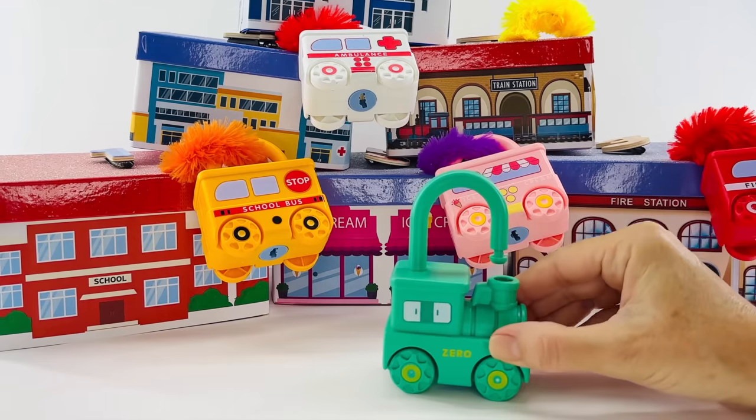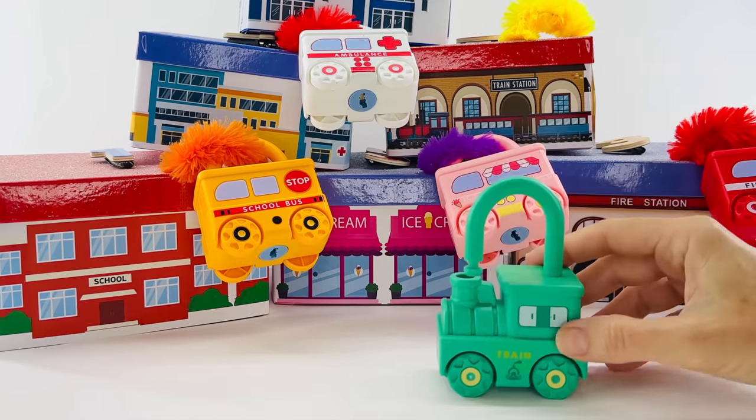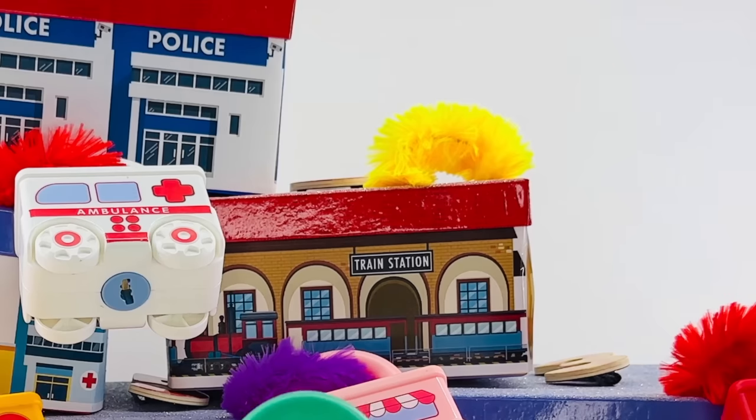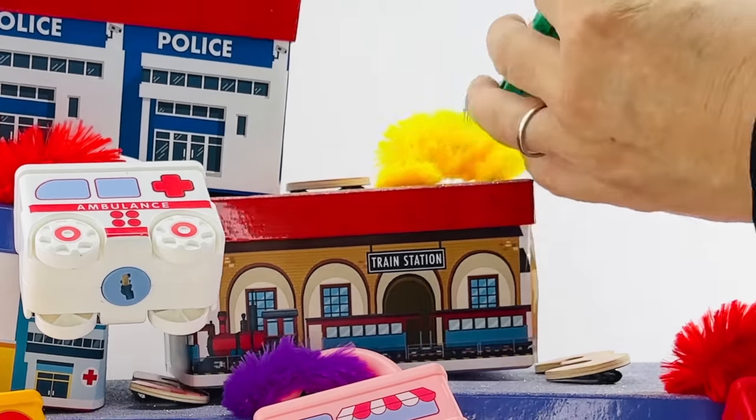What about our green car, 0? 0 doesn't have any dots, and it's a train. Where does the train go? Right, it goes to the train station. Let's lock it right here.